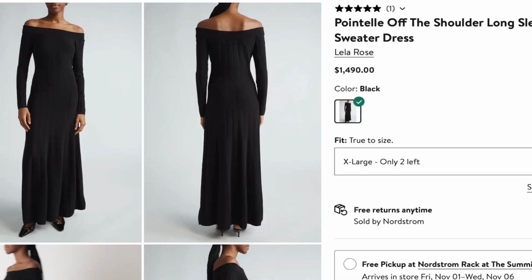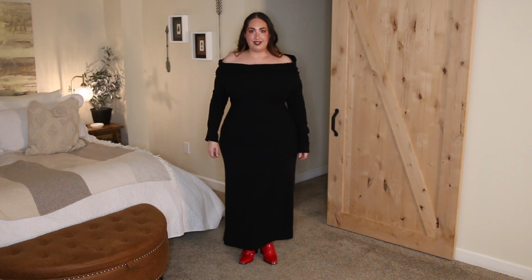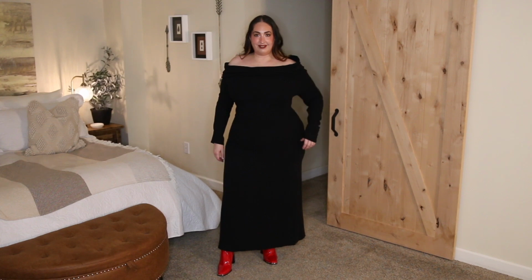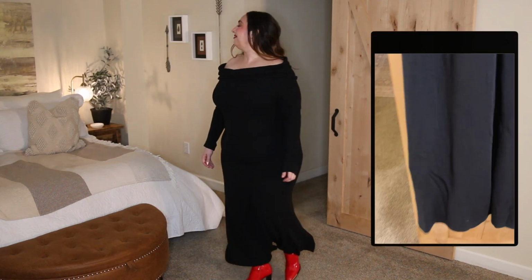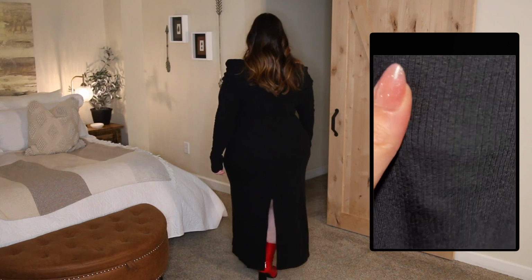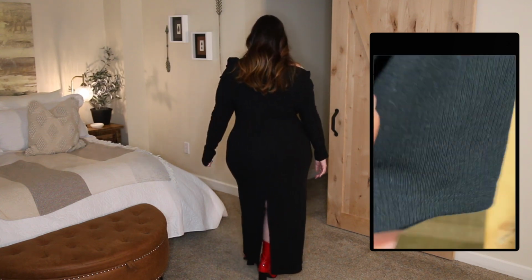And the best part is that this dress is nearly identical to a $1,500 Lela Rose dress. And funny enough, y'all, the Lela Rose is made of viscose, cotton, and spandex. And then the Wild Fable dress is made of polyester, rayon, and spandex. So they're super similar, and it doesn't give any explanation to the wildly more expensive price tag. Nonetheless, y'all, this is a great dress, and it does have a little bit of cling to it.